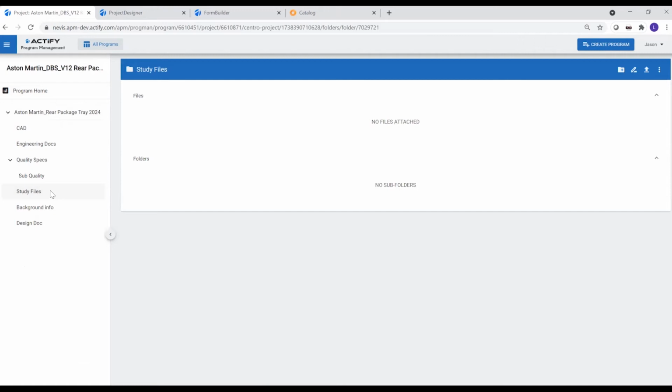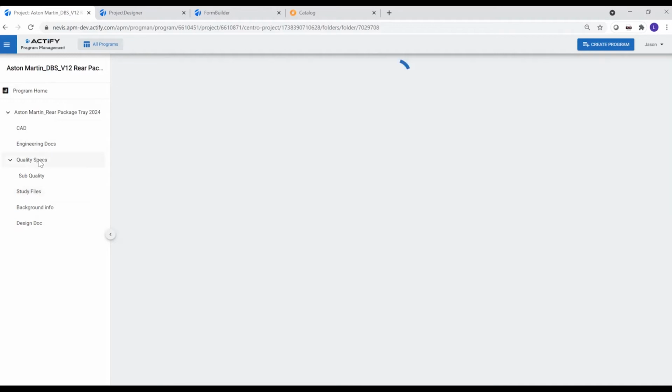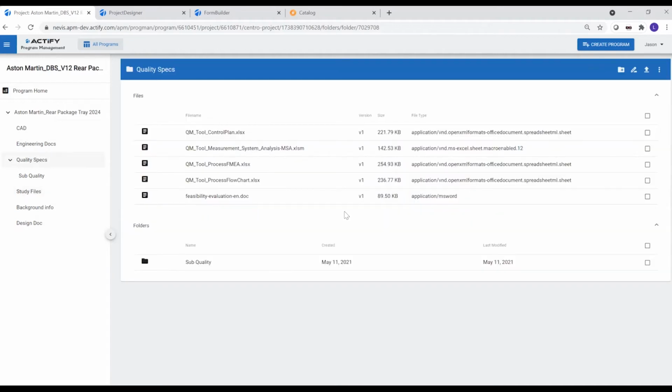So one of the keys that I'm going to keep stressing is how flexible this is. You can create, as I mentioned, as many folders as you want. You can lock down who has the ability to create folders. You can also clone folders so that you're not recreating these every time you go into a project. So I'm just going to go ahead and click on the quality specs folder. And you can see here, there's a number of files that were uploaded.